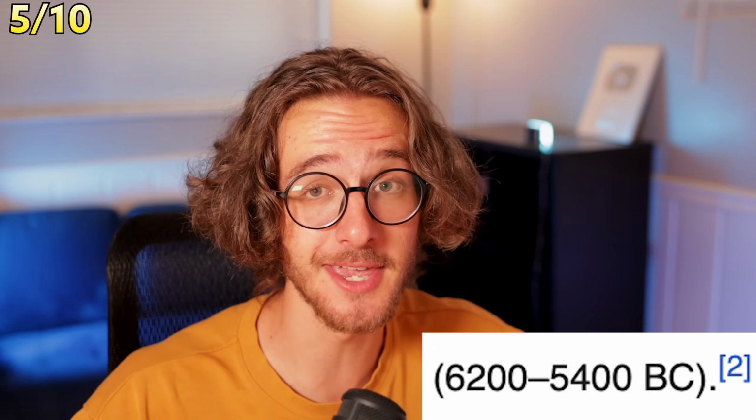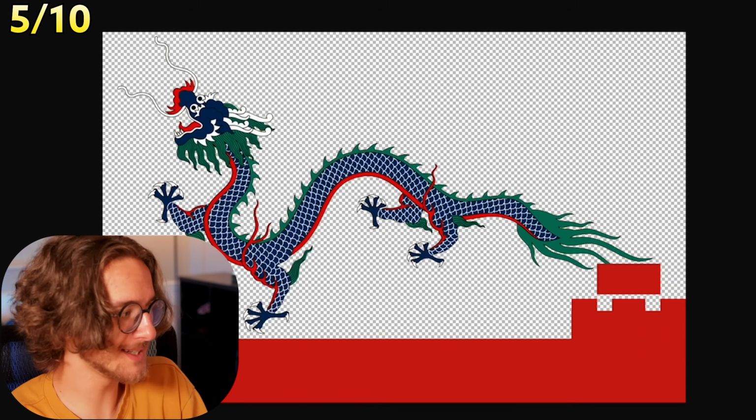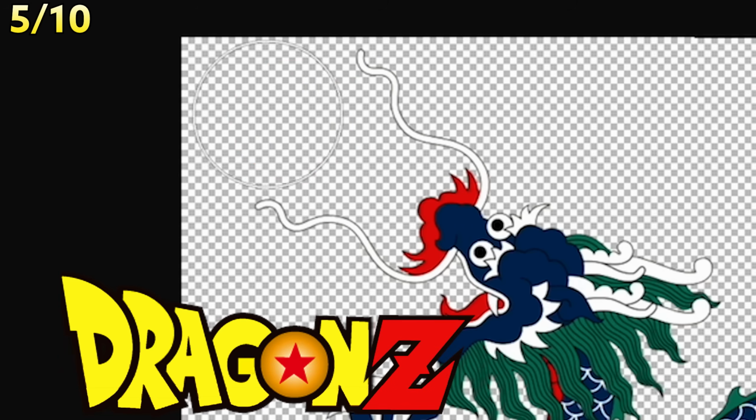Now, dragons have been part of China's history for like thousands of years, which is sick, but we want to represent something a little more modern, and we want something that's completely unique to China. Let's just do the Great Wall. That was built relatively recently, right? Then I'm actually gonna take the dragon from the square flag because it's got the tail rising up at the end. And let's take the dragon's ball out of here.